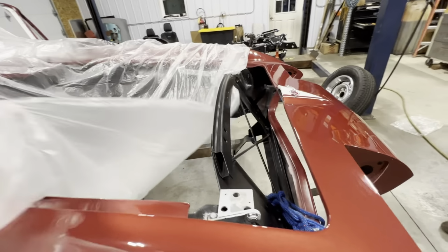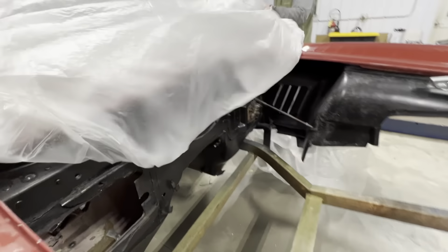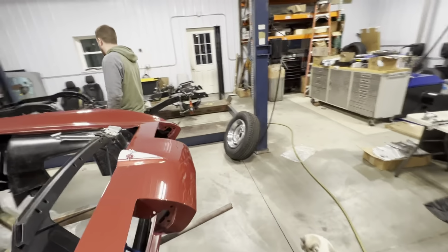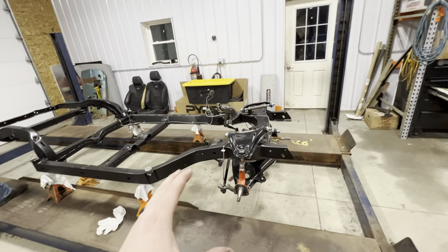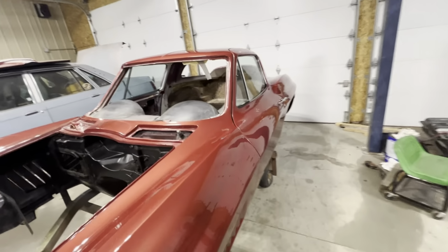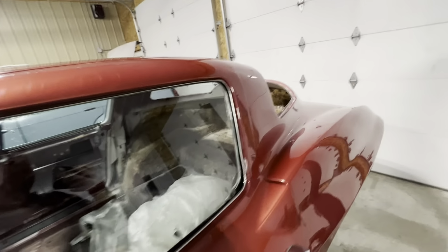But we've started putting some things on the inside. My dad actually painted the floor and the firewall. Frame is over here. And right now we're just mocking up the front end to measure for shocks. Hopefully here very soon we can start working on this thing and posting up some videos.